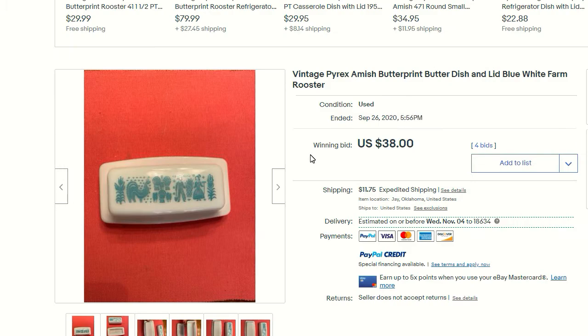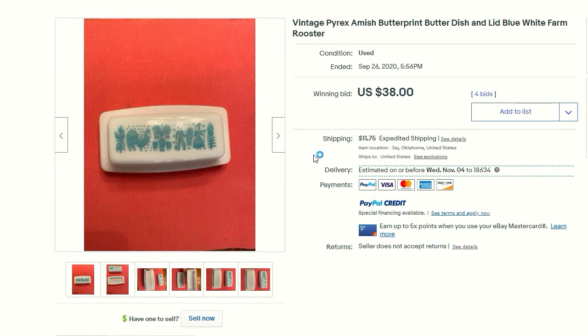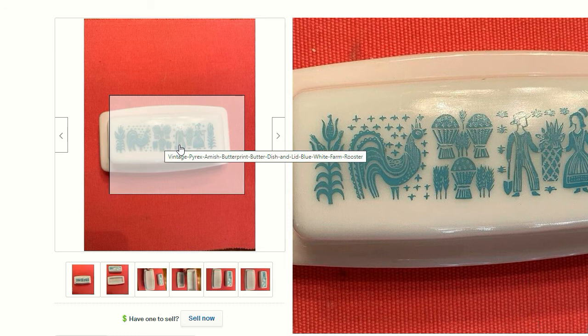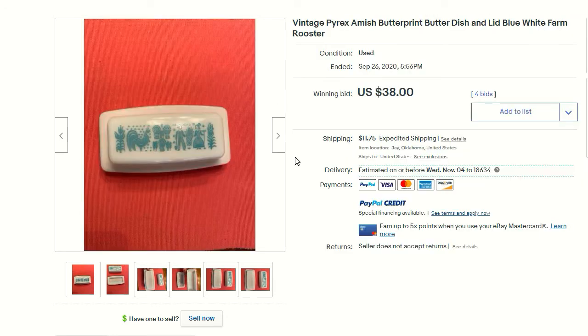Here is a Pyrex Amish butter print butter dish. This sold for $38.